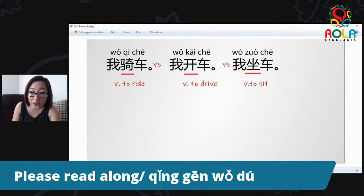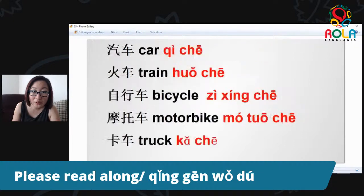Okay, so now we see the 3 verbs, and then we can go back a little bit and practice them with the cars we learned over here. So if I say I drive a car, you can say 我开汽车, right? If I say I ride on the train, which means I'm not doing the action of riding on the train, but I ride on the train as a passenger, we should say 我坐火车. Technically I sit on the train. And the next one, if I want to say I ride a bike, I can say 我骑自行车. Next up, for a motorcycle, a motorbike, similarly, we say 我骑摩托车.